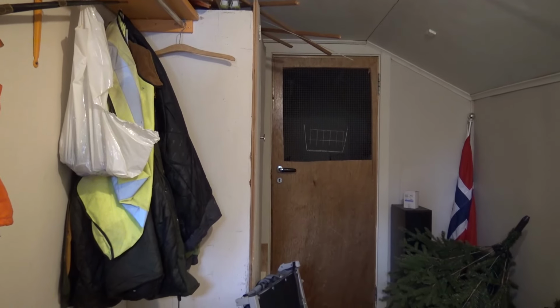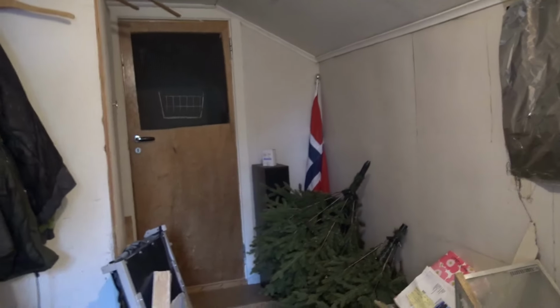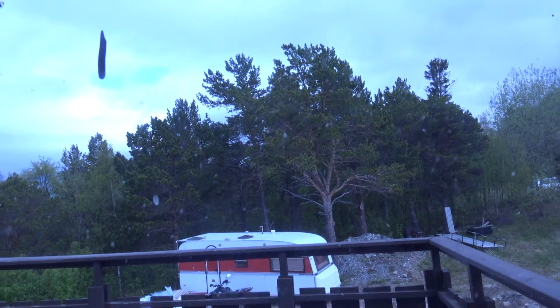In there is more storage. That's full of my sister's stuff, so I can't really use that myself. Have a nice balcony. We'll take a little trip outside.